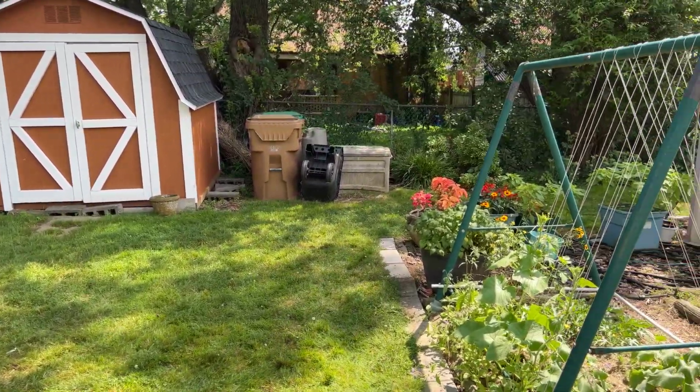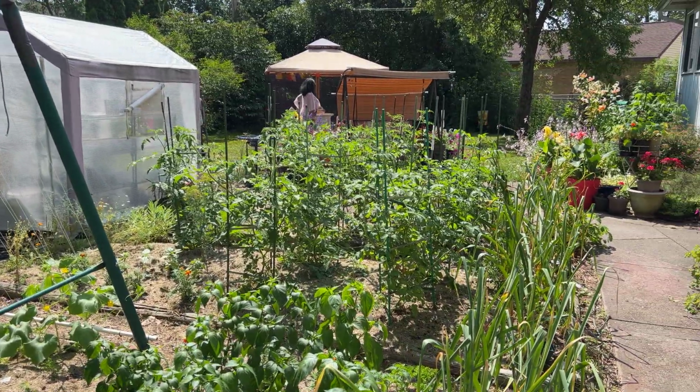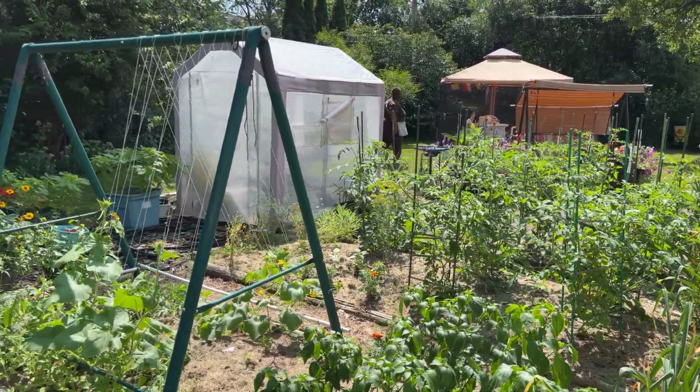also a large vegetable area. You have quite a variety, garlic, and you also grow ginger. I am trying to grow ginger. It's not doing too well this year.